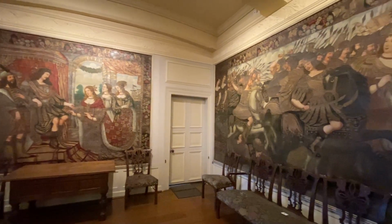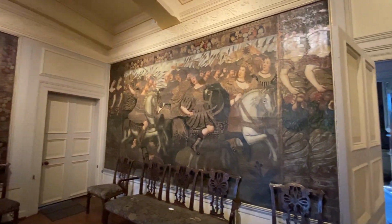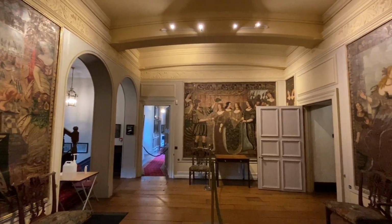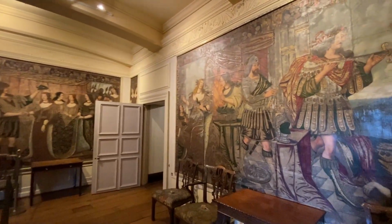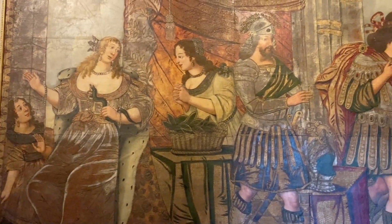So these leather wall hangings with murals, pretty much, were made in the Netherlands. And what are the scenes? It tells the story about Cleopatra, but you don't necessarily know. Cleopatra's a lady with red hair. Well, that must be Cleopatra there because she's got a snake, an asp.